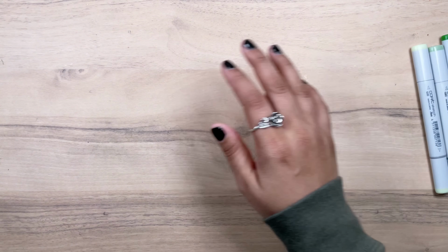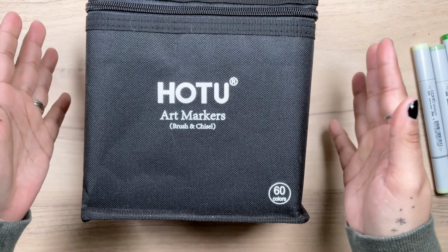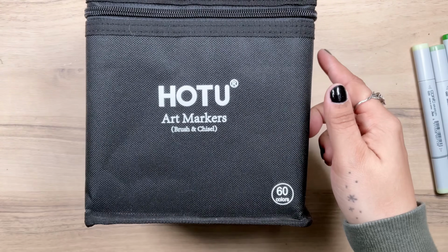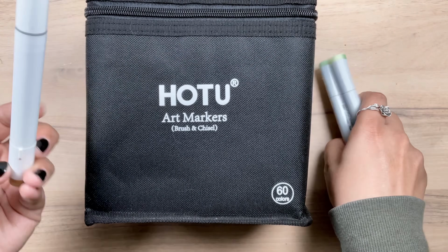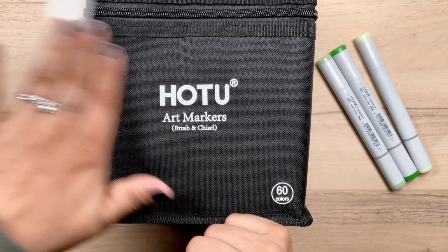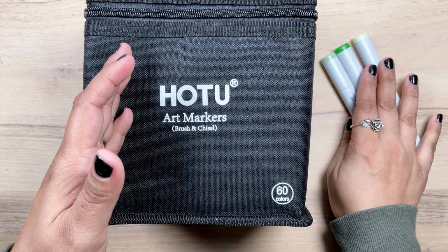Now, the cheap option I'll be putting those up against are these Hotu alcohol markers. Hotu just sent me these. I've only just tried them, but they are good. I know it's pretty widely recognized by now that an affordable alternative to Copics are Ohuhus, and they've proven to be pretty equivalent in quality. Well, Hotu takes Ohuhu and provides an even more affordable option. But do they stack up in quality?